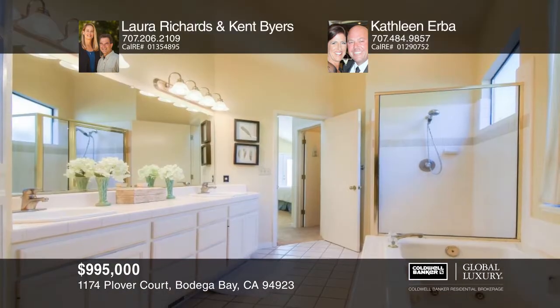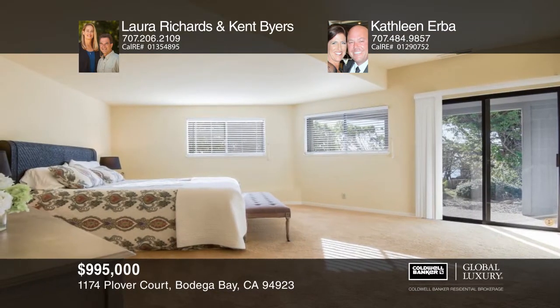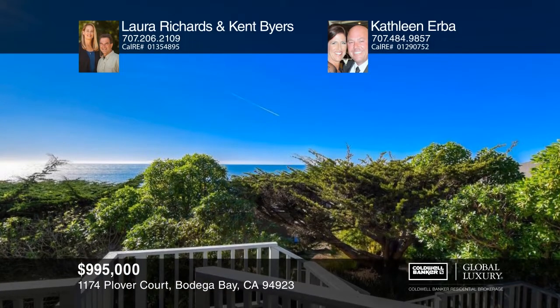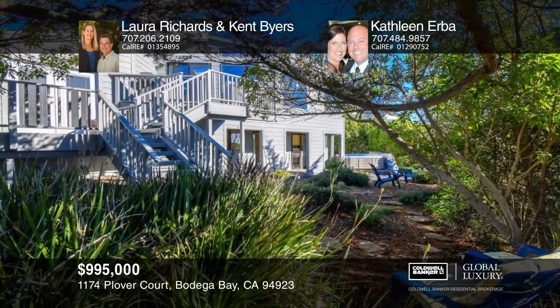Bodega Harbor offers an assortment of social and recreational amenities, including a clubhouse with a restaurant and lounge, tennis courts, a swimming pool, private beach access, and a world-class 18-hole golf course. It can be yours with a call to Laura Richards and Kent Byers and Kathleen Erba.